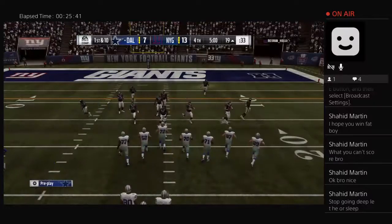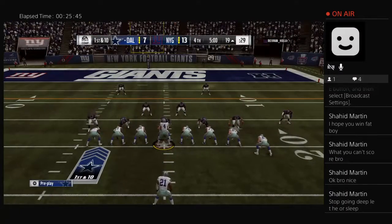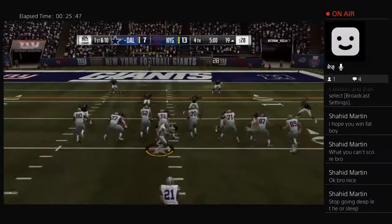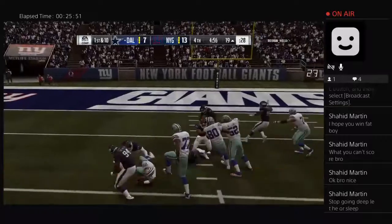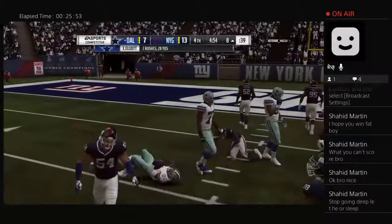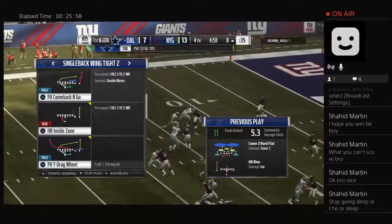Prescott now, a perfect 8 for 8 to start the second half. Not bad. 1st and 10. The give is to Elliott. And they've got it inside the 10 at the 8. 11 more yards that go around, a 1st down as well.